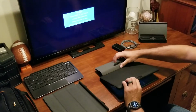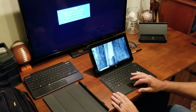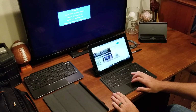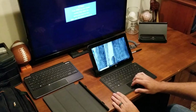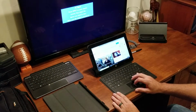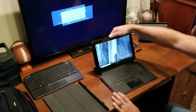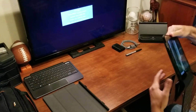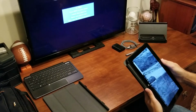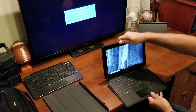This just folds down into a stand. The mouse does support multi-touch for scrolling, multitasking. It will also disengage itself when folded behind the tablet, so you don't have any accidental keyboard presses.